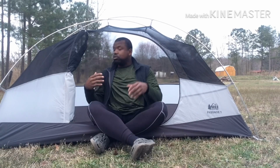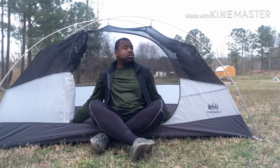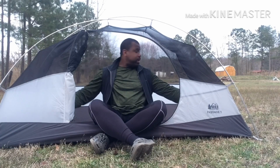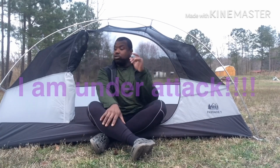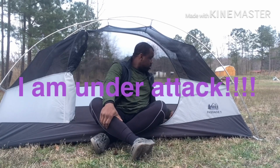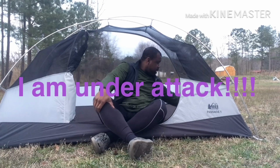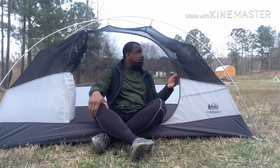And granted, 36 inches is the floor dimension, but the way this is set up, the dome is going to get smaller as it gets higher up, and there's already mosquitoes in this bad boy. Man, they don't take no time waiting, do they? I'm already getting mosquitoes. All right, so I'm gonna zip up real quick.